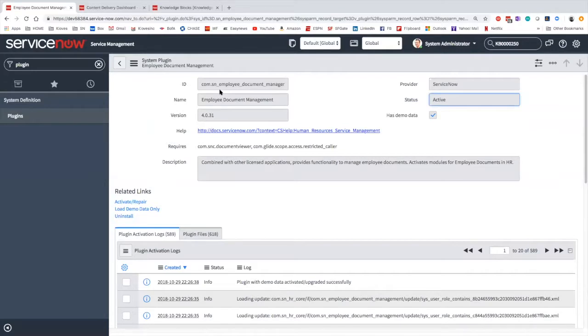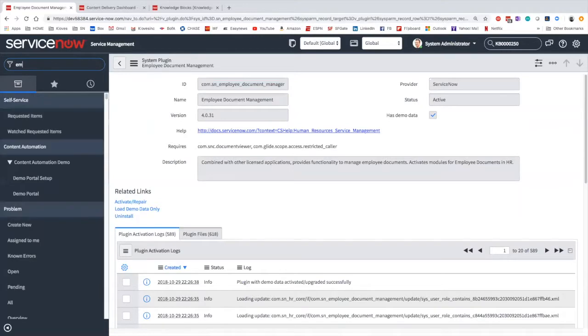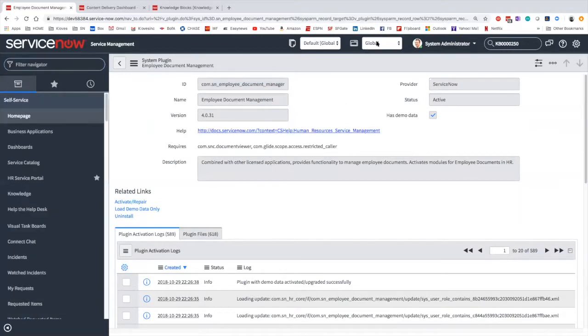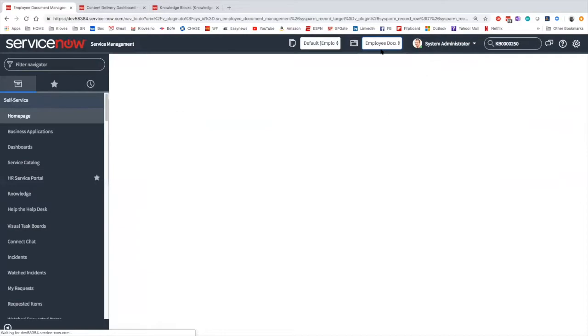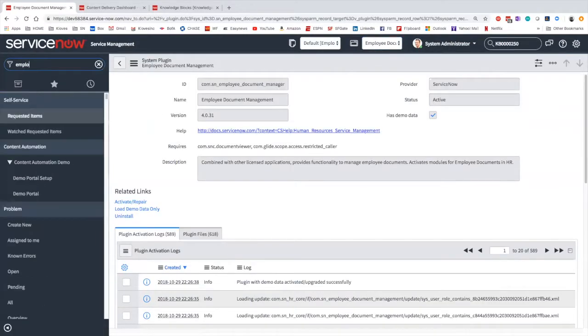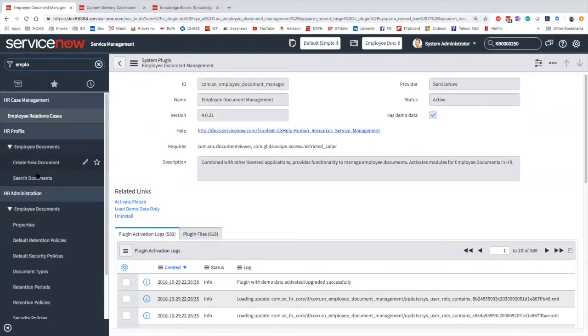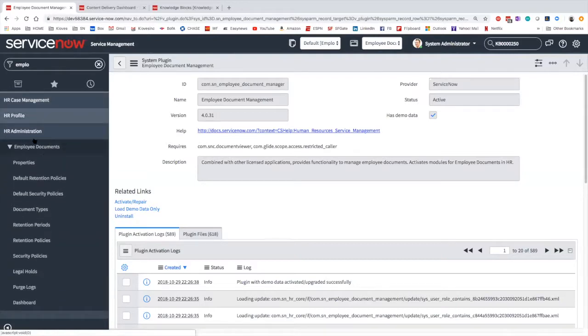So this is the plugin that will need to be installed. When you do install that, it is its own scoped application. So if you go to your application picker, you'll notice there is the employee document management application, and it's listed under HR Administration Employee Documents.